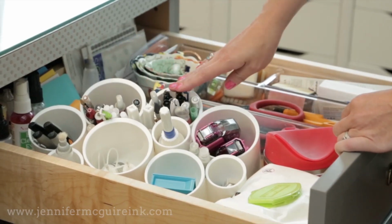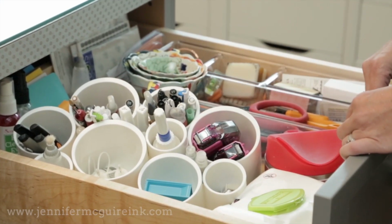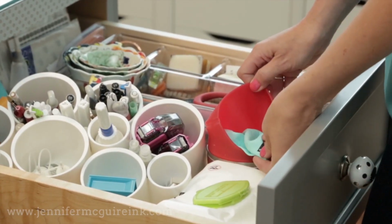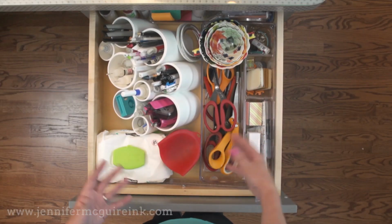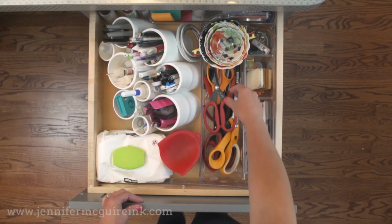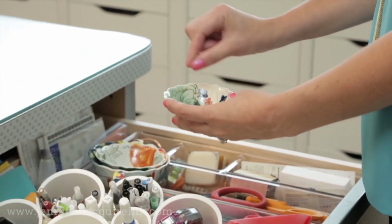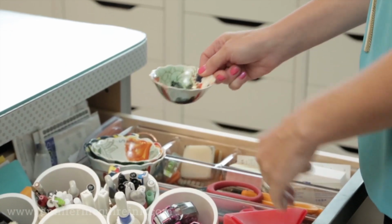In here I have my craft knives and the pens I use often, my favorite adhesives and tools. I have baby wipes and even my stamp chamois so I can quickly clean stamps as I'm working. I have other little tools that I reach for often. It's really important to think those things out when you're putting your room together. I like to have little dishes on hand where I can put little pieces that I'm working with that I don't want to lose on my work surface as I create.